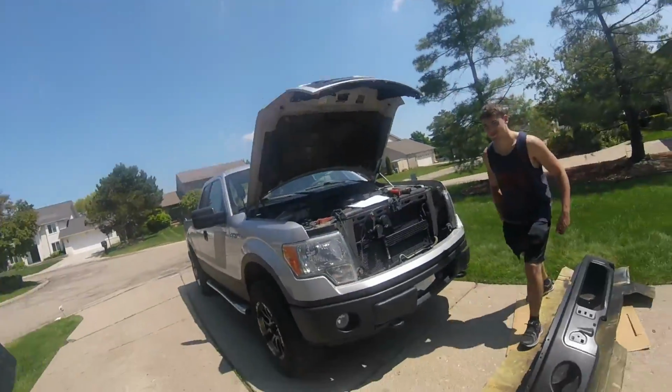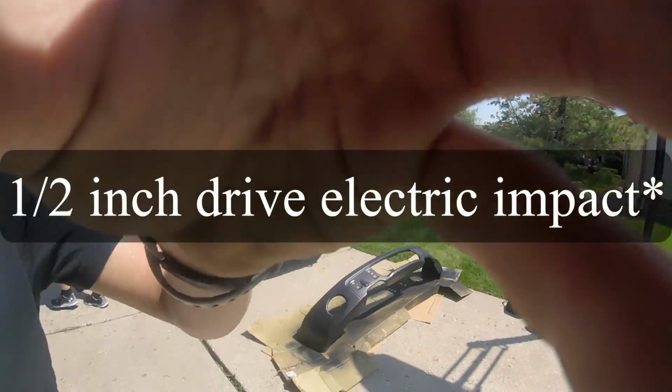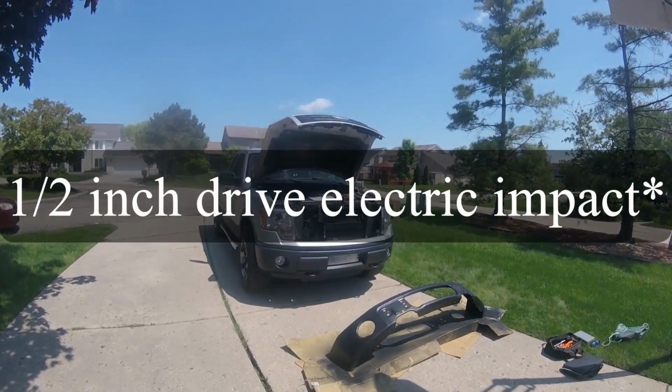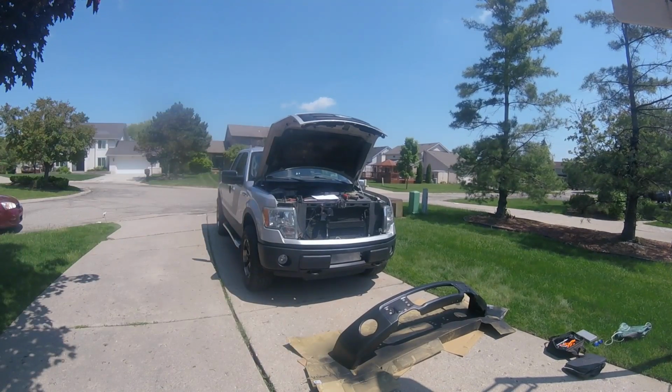You always want safety first, because I'm going to be using a 1/2-inch drive, and also I don't know when the last time these bolts have been taken off. Probably never.